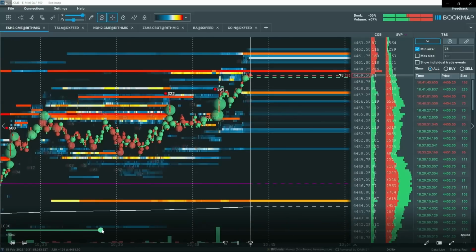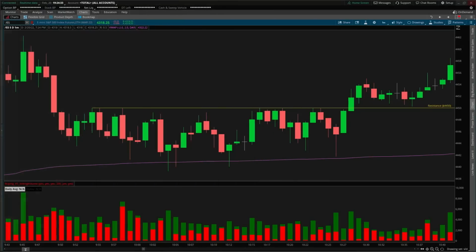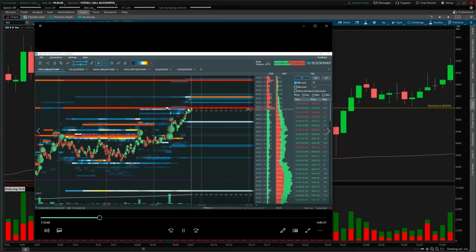We break that level. Boom, more aggressive market buy orders come through. 4460 target gets hit. And we see some pretty heavy size there.